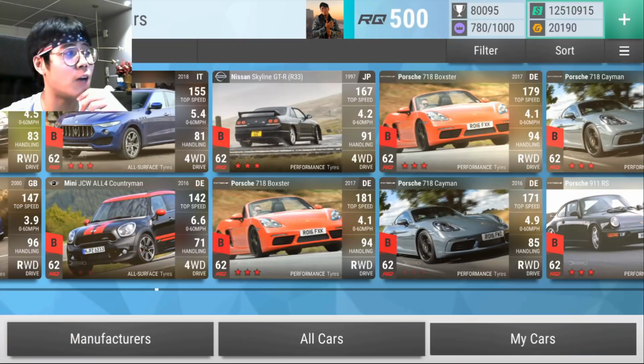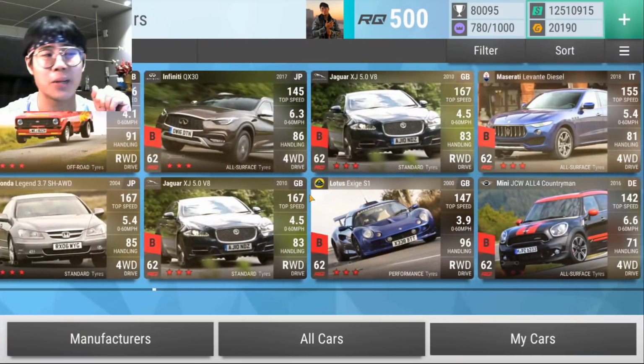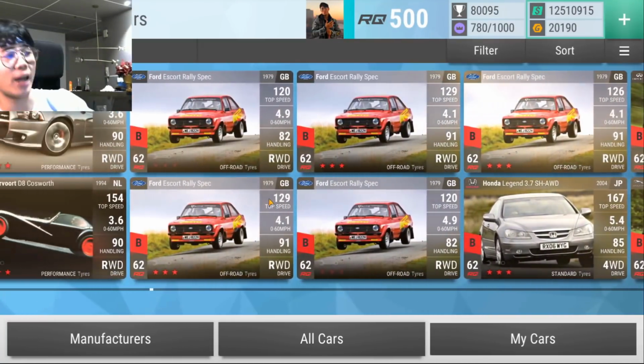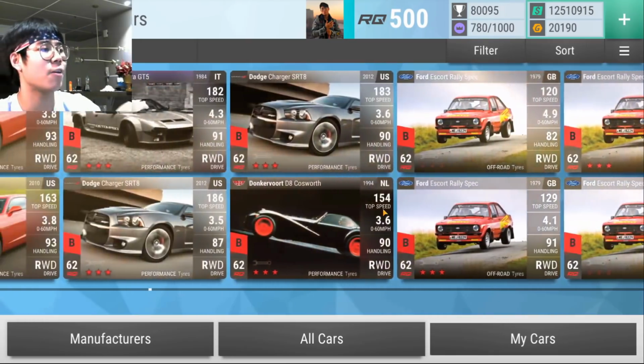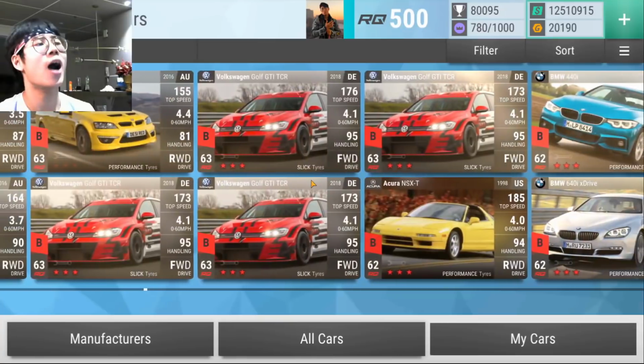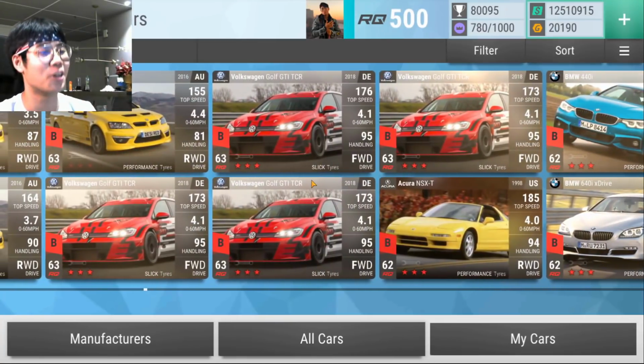You know, all the older ultra rares in my garage are going to be the wrong fuse because I thought 323 was better back in the day. I got my army of Escort Rally specs. However, I only have 3 max out of 5, so it's not really in that exclusive range of 4, but here we go. Golf GTI TCR, I got 4 of those max.